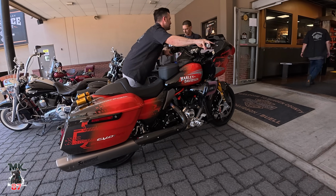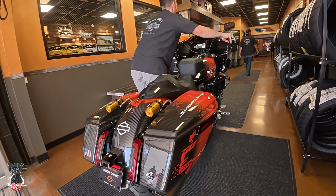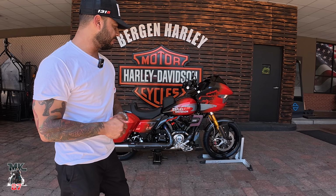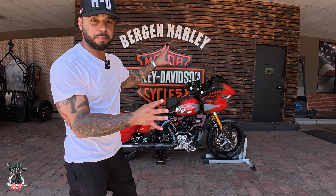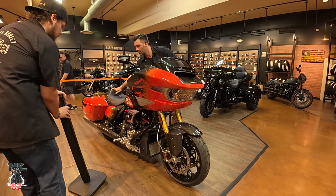So 131 of them were made. They're all pretty much sold already. Only special dealerships got the allocation in order to receive them. It went by sales. Sergio could touch base on that. Here they move a lot of Road Glides and baggers, so they were allocated one right away.